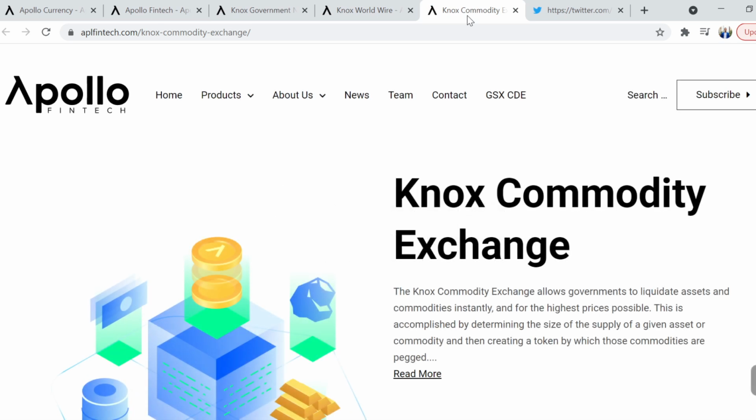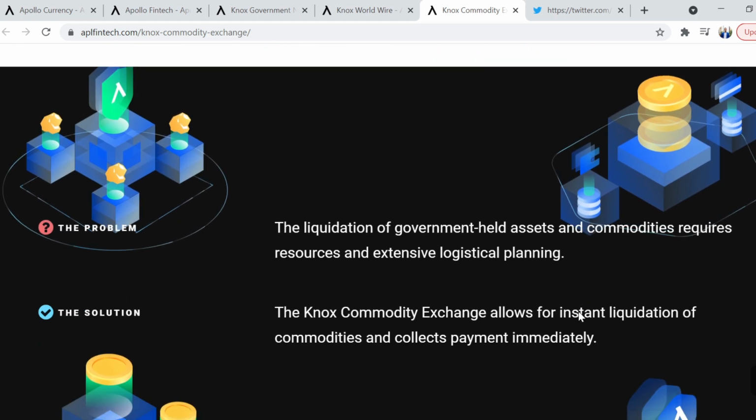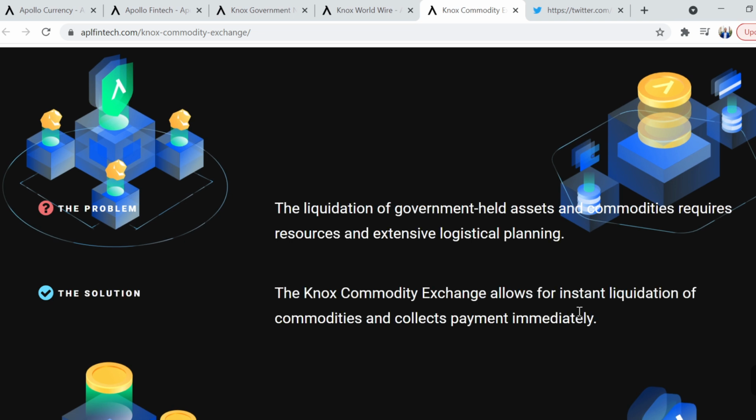So it's from a Knox Commodity Exchange. Let's have a look into that. Now, this particular part of the APL token's blockchain infrastructure, the Knox Commodity Exchange, allows governments to liquidate assets and commodities instantly and for the highest price possible. So that is one of the key differences with the Knox Commodity Exchange compared to the other products that we've spoken about today. Now, the liquidation of government held assets and commodities requires resources and extensive logistical planning. The Knox Commodity Exchange allows for instant liquidation of commodities and collects payments instantly.